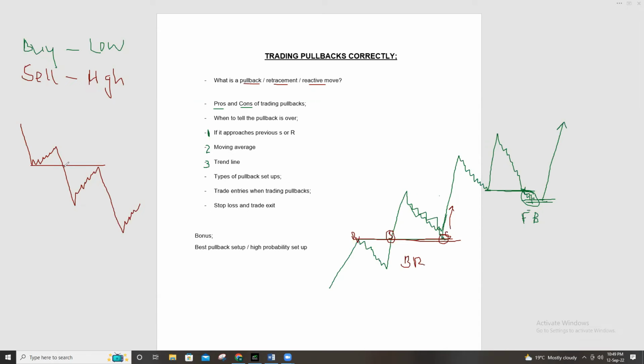Of course, it's the same even if you're on the selling side. This was previous support. Now it has become resistance. So what do you expect? You expect the market now to retrace back, retest it as a resistance point, and the market should go lower. So this is the same setup, break and retest.